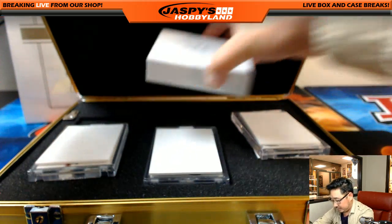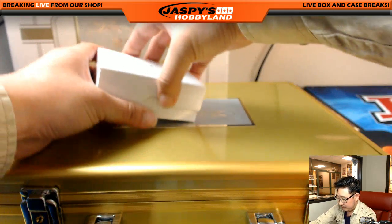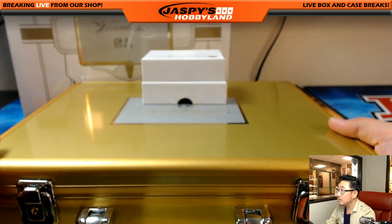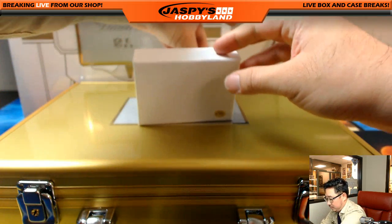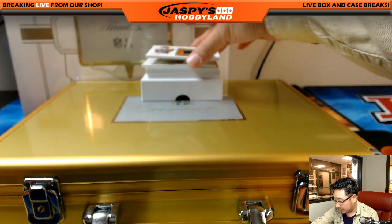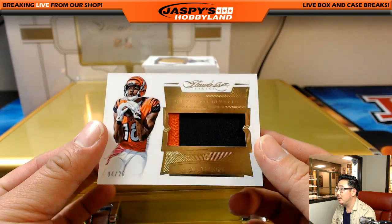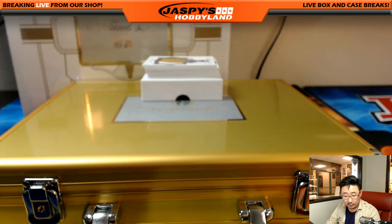All right. Let's grab this box right here. We're going to start out with 4/20 AJ Green, two-color patch. It's a catch for the Bengals. That'll go to Michael G.